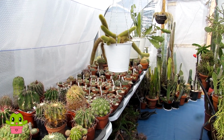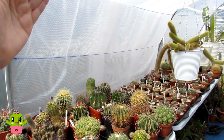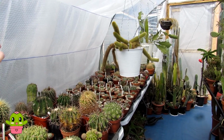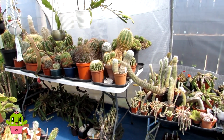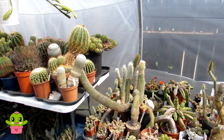In other words, you can stack a lot of plants up onto plant stands. I can't do this here because of the arch side, so you can't have any plants going up, if you know what I mean. It would save a lot of space if I had flat sides on this polytunnel, which you can't get with polytunnels, obviously only greenhouses.